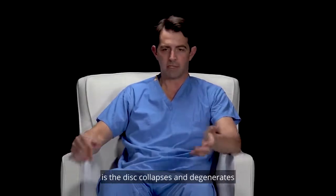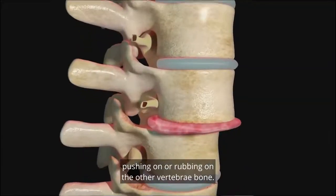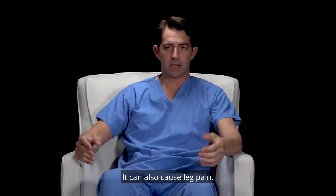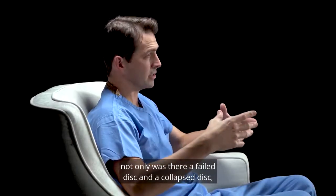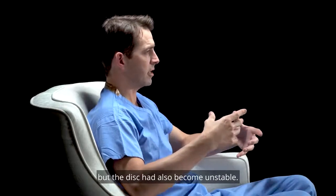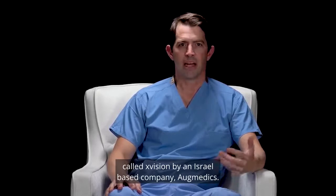Another thing that can happen is the disc collapses and degenerates as you end up with one vertebrae bone pushing on or rubbing on the other vertebrae bone. And that can cause back pain. It can also cause leg pain. In this scenario with this patient, not only was there a failed disc and a collapsed disc, but the disc had also become unstable.